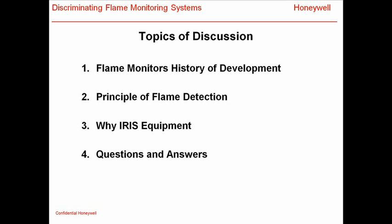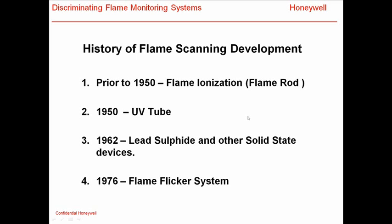After that, I will explain to you why Iris equipment is unique in many ways and has been able to address applications that have been very difficult for major manufacturers of flame safeties. We can have questions and answers at the end, but if you feel that you need to ask something in the middle of the presentation, please don't hesitate.